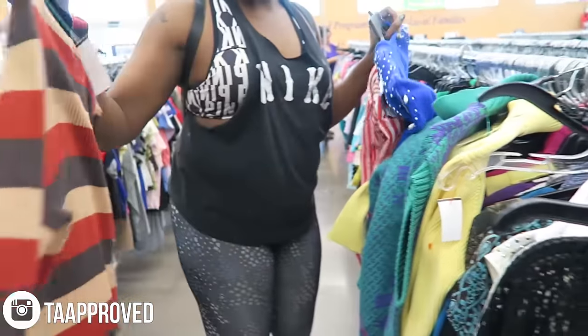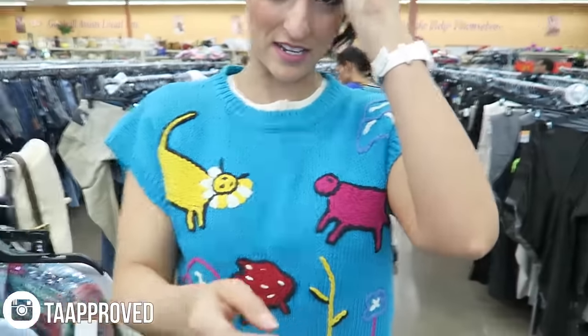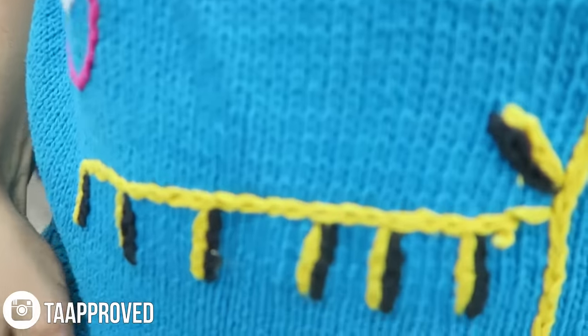And then this one was giving me Laverne. Oh, that was giving me Laverne, right? Yeah. You guys, this reminded me of my mom. Like, I feel like this is something my mom wore in 1987. She was like, Shayna, where are you? It's really cute. It's ridiculous. It's like animals, right?